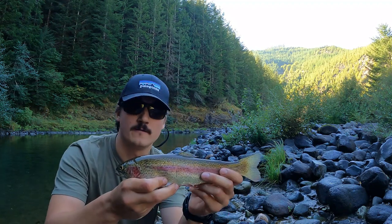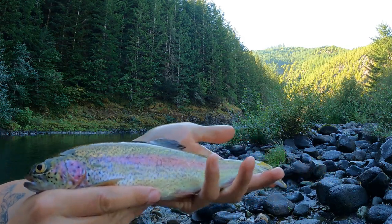Check out this beautiful trout. All right, so that's gonna be three in the box. We need two more, that'll be our limit for the day. And we'll go back to the house and cook some of these trout up.